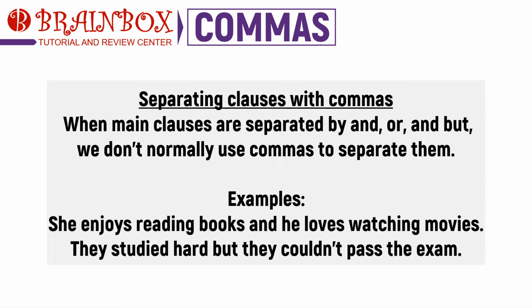We also use commas to separate clauses. When main clauses are separated by and, or, and but, we don't normally use commas to separate them. For example, she enjoys reading books and he loves watching movies. Another example would be, they studied hard but they couldn't pass the exam. In these examples, the coordinating conjunctions, and, but, connect main clauses without the use of commas because the clauses are closely related and present similar ideas.